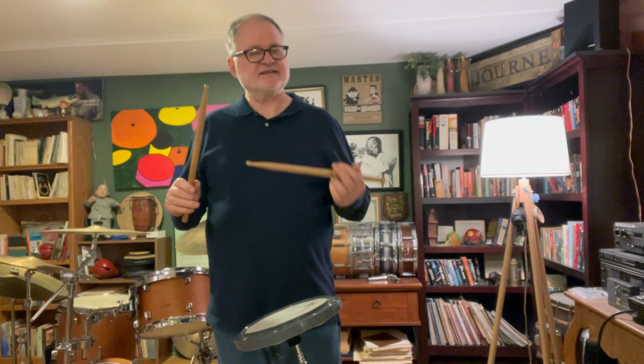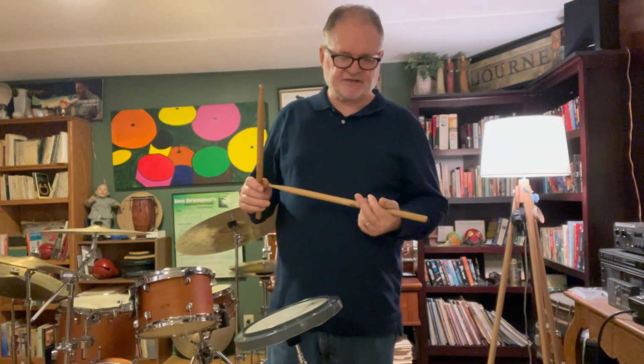Number 2 is the stroke up. So again, people would normally just call these strokes, but I'm playing a stroke and preparing for that stick to play another stroke. Okay, so I'm using my forearm and even rotating at the shoulder, using my arm in this kind of motion. And the same thing here. Bring the stick back up so that it can play another stroke. Okay, so that's what I call a stroke up. Most people would just call that a stroke, but it doesn't really tell you enough information about what happens after you play the note.